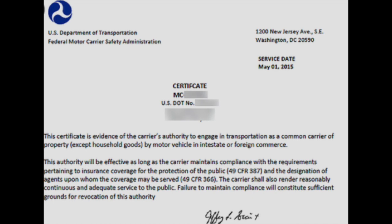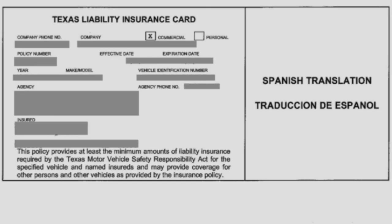Next, you want to have a copy of your MC authority, just showing that your authority is active. You also want to have proof of insurance. So this can be in the form of a verification card, and I would recommend having a verification card and also a certificate of insurance.